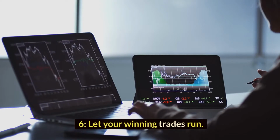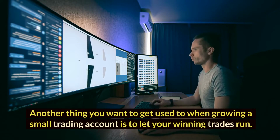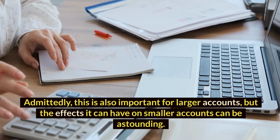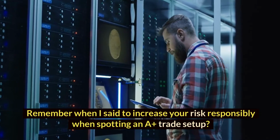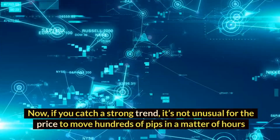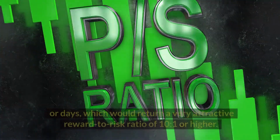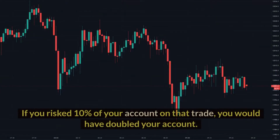6. Let your winning trades run. Another thing you want to get used to when growing a small trading account is to let your winning trades run. Admittedly, this is also important for larger accounts, but the effects it can have on smaller accounts can be astounding. Remember when I said to increase your risk responsibly when spotting an A+ trade setup? Those setups can return high reward to risk ratios, which is when the real power of letting your winners run kicks in. Now, if you catch a strong trend, it's not unusual for the price to move hundreds of pips in a matter of hours or days, which would return a very attractive reward to risk ratio of 10 to 1 or higher. If you risked 10% of your account on that trade, you would have doubled your account.